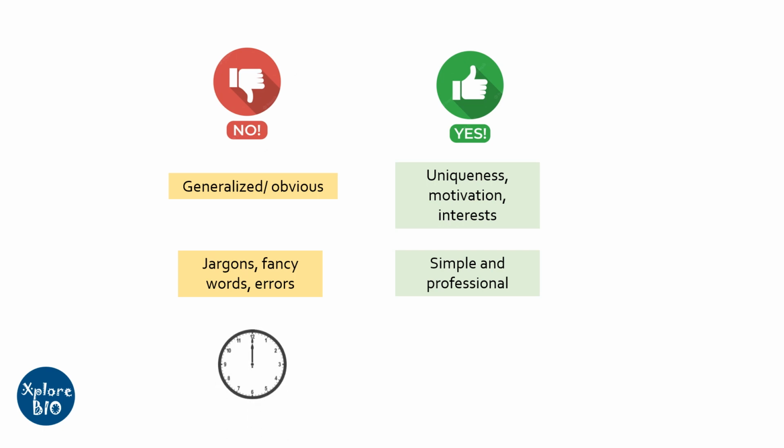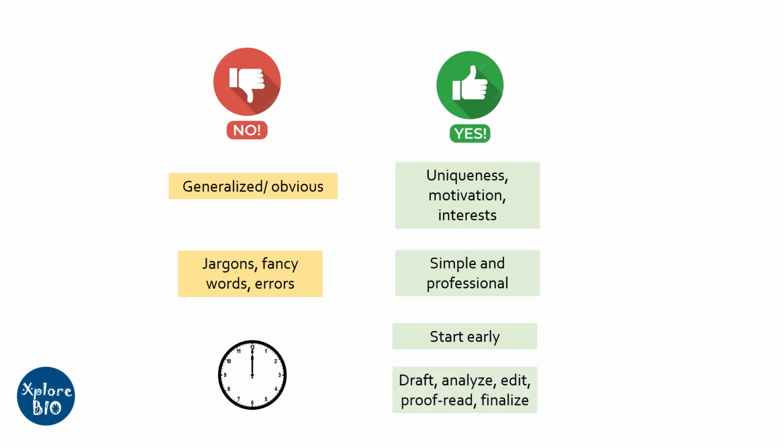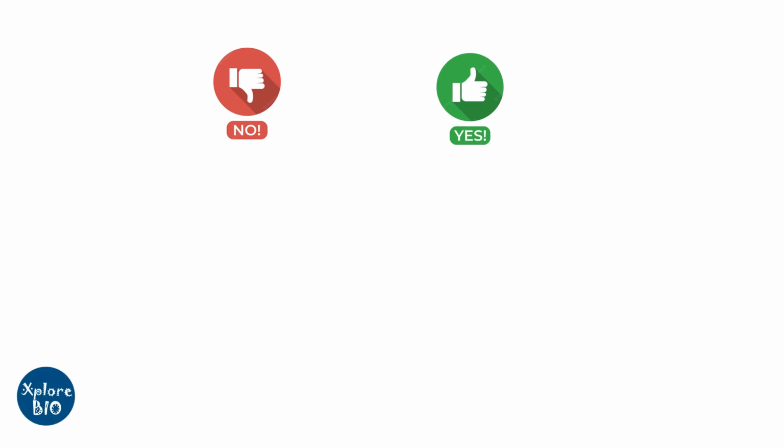Do not wait for the end moment. Start early, give at least a few weeks time for drafting, editing and analyzing your SOP. Check for the flow and connectivity. Get it proofread by your colleagues and supervisor. Work on their comments and corrections and finally come up with a final version. If no guidelines are provided to you, you should limit it to maximum 2 pages.